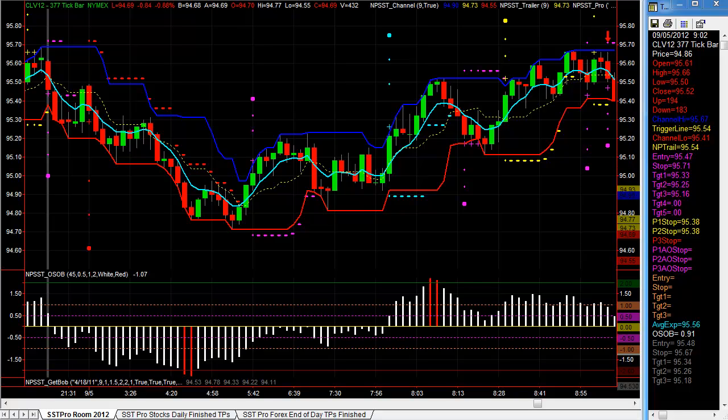One of them is a fast exit with the EMA. This blue line here is not part of the SST. This is an EMA, an exponential moving average, set to 6. Basically, the EMA allows us to exit the trade quicker. If we're in a long trade and the EMA closes below the trigger line and the bar closes below the trigger line, we look to exit sooner. And that way we can cut our losses. And we also go to the third target instead of the second target. So those two changes have really improved the overall results of our trading with crude.